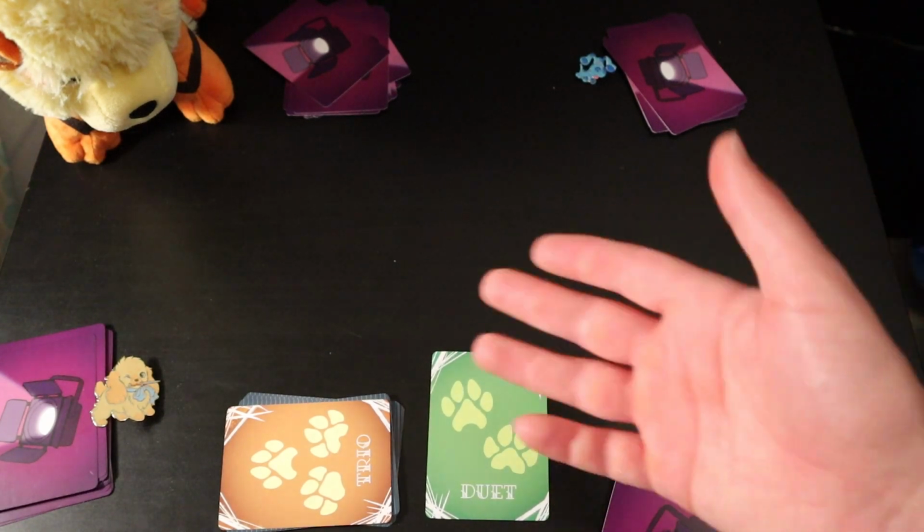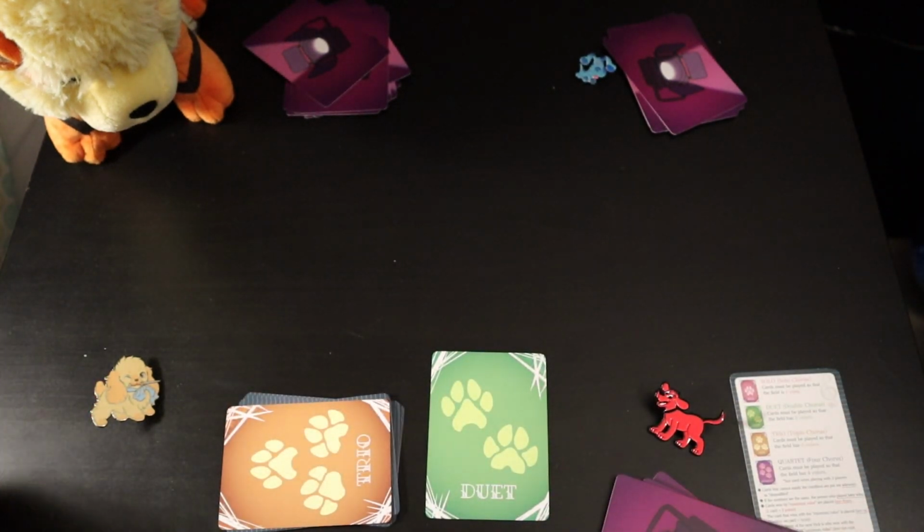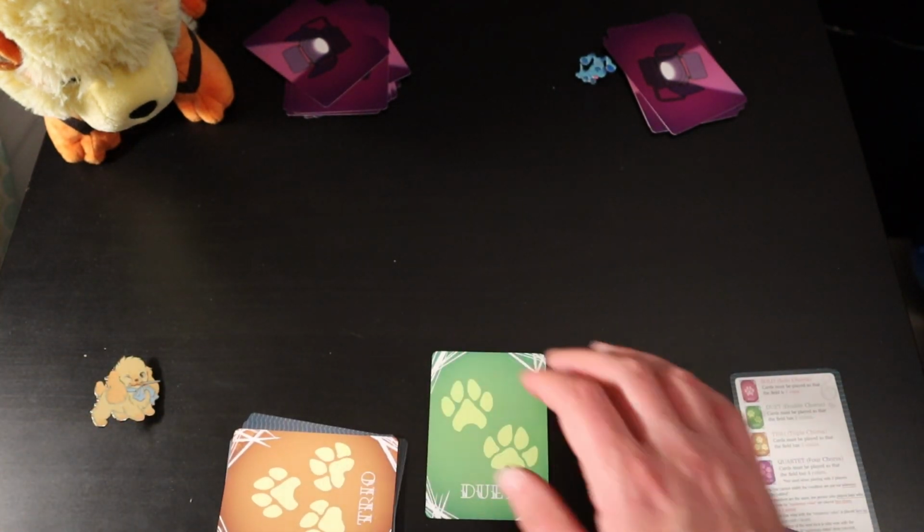The start player in the first round is the last player to sing. So let's just say it is the puppy with a knife. They are going to lead into the trick here.